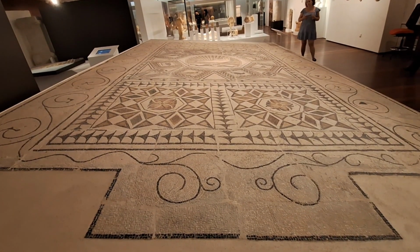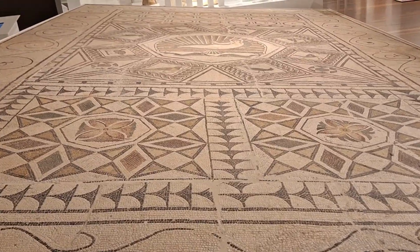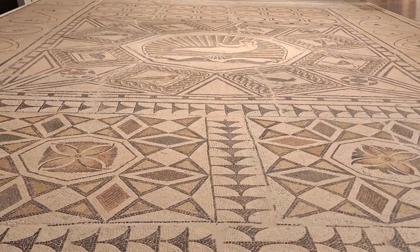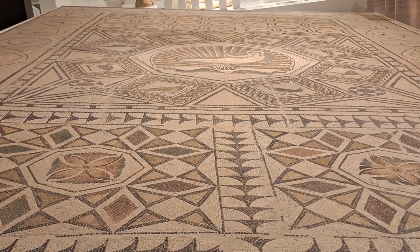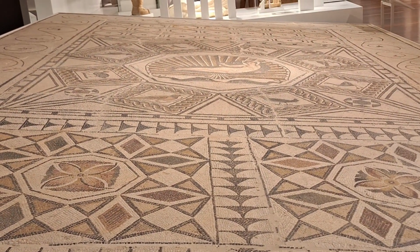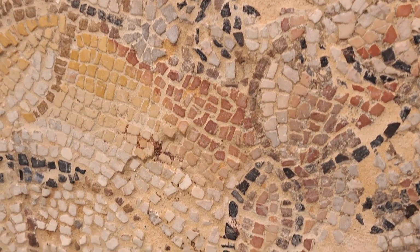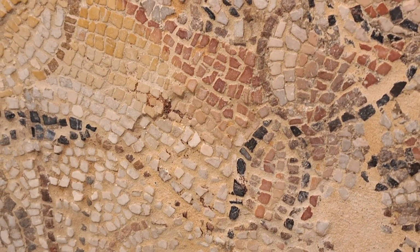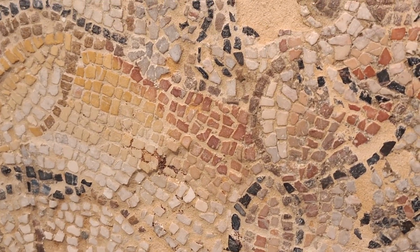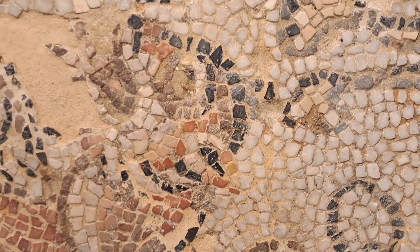Okay, that's a very large mosaic, which is supposed to depict the birth of Venus there in the middle. Okay, this is a different one, but I just want you to see the colors and how the mosaic is put together with all the tiny pieces.